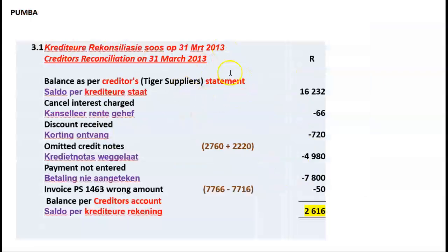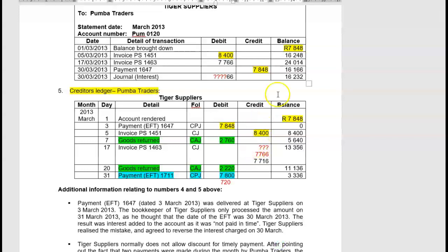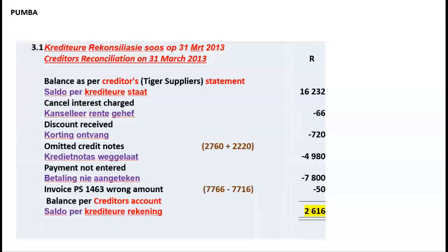If I started with a statement balance, and then I'll ask myself, but included in this statement was an invoice for 7766, and it should only have been 7716. Now, if I've posted 7716 there, what would have been my statement balance? My statement balance would have been 50 Rand less than the amount that I've shown. So I will now subtract the 50 Rand from my statement balance if I've started with a statement balance.